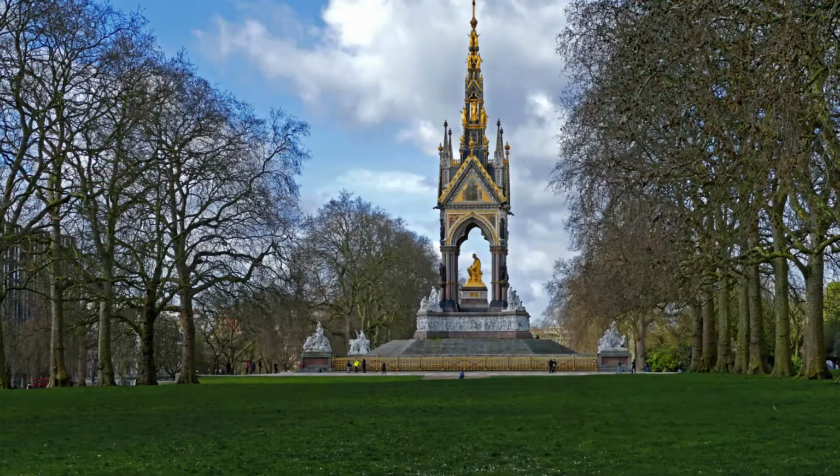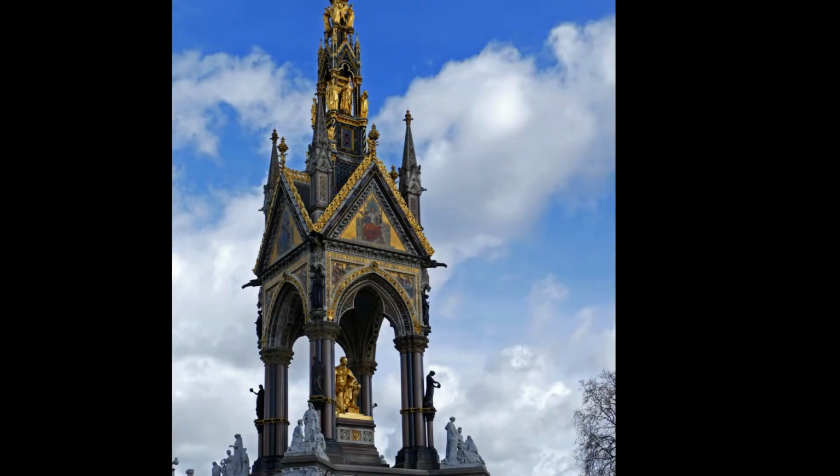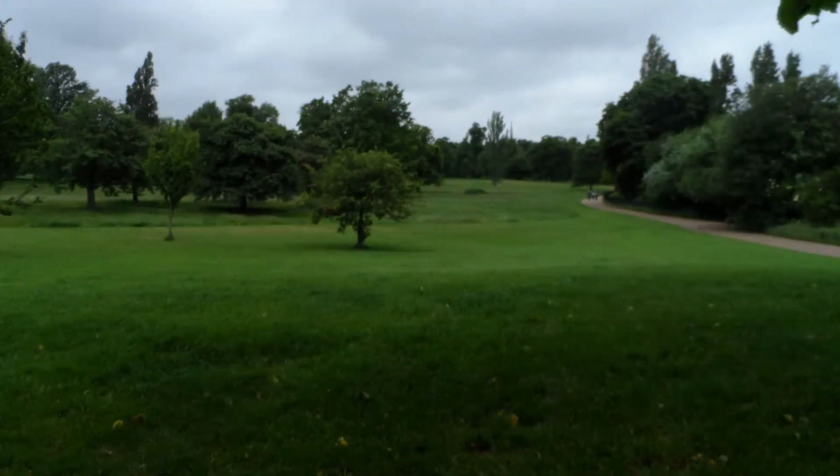The Albert Memorial in Kensington Gardens is a commemorative monument commissioned by Queen Victoria in memory of her beloved husband, Prince Albert. Kensington Gardens, formerly the private gardens of Kensington Palace, is situated next to Hyde Park and is one of London's royal parks.